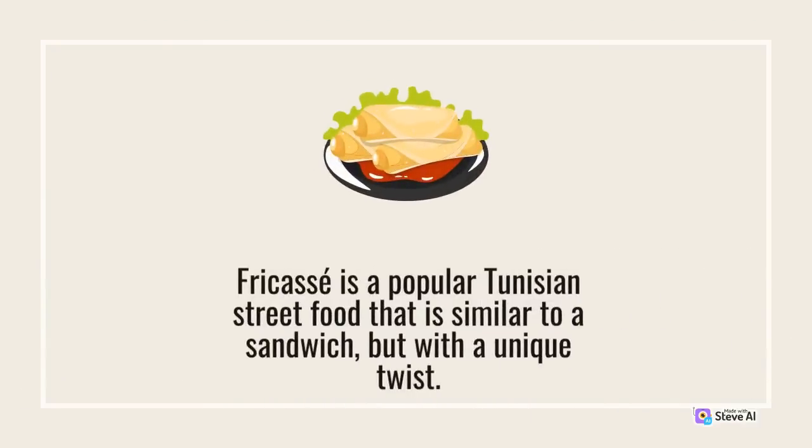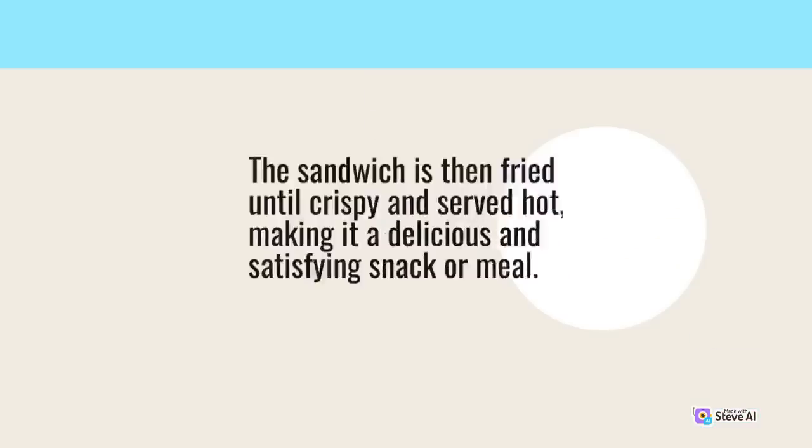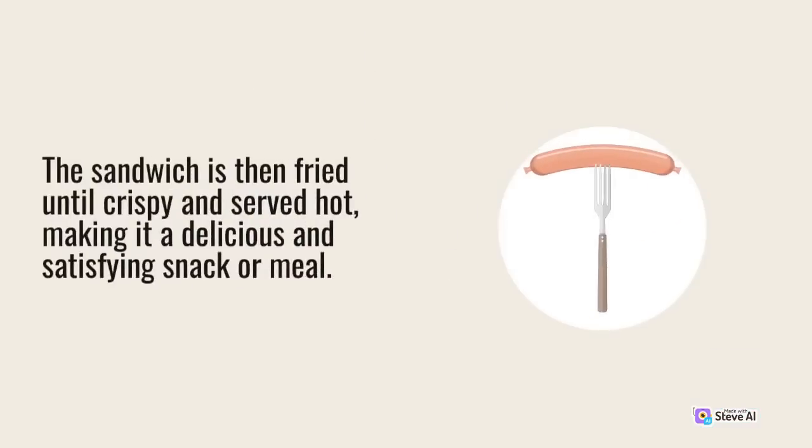Frikas is a popular Tunisian street food that is similar to a sandwich, but with a unique twist. The sandwich is made with a soft and fluffy bread that is stuffed with a variety of ingredients such as tuna, egg, olives, and harissa. The sandwich is then fried until crispy and served hot, making it a delicious and satisfying snack or meal.